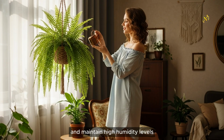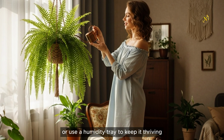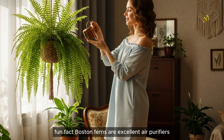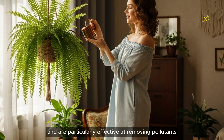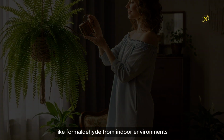Place your Boston fern in indirect light and maintain high humidity levels for best results. Mist the plant regularly or use a humidity tray to keep it thriving. Fun fact: Boston ferns are excellent air purifiers and are particularly effective at removing pollutants like formaldehyde from indoor environments.